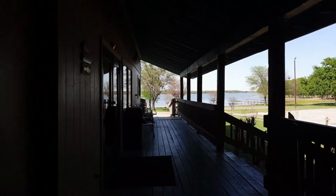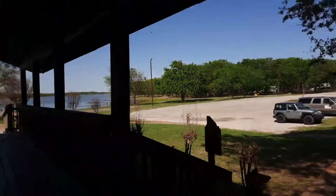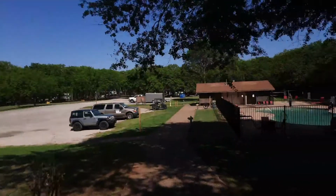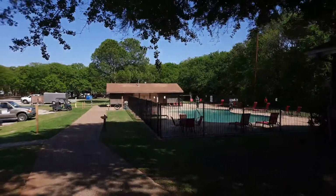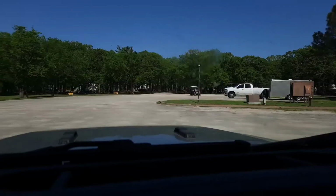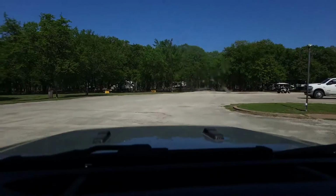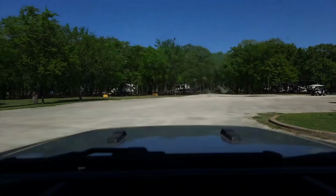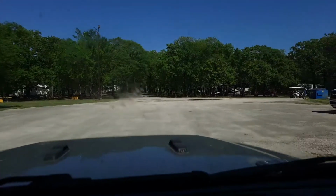Just a quick little walkthrough. Of course, we can come right back down these steps. You see here they also have a pool and hot tub and a bathhouse. So leaving the lodge, we will go back over to A section. There's only a couple more sections out in the whole campground.